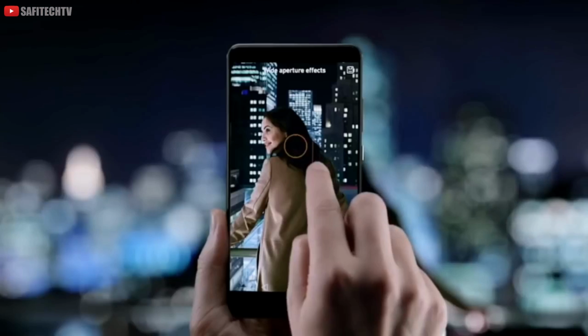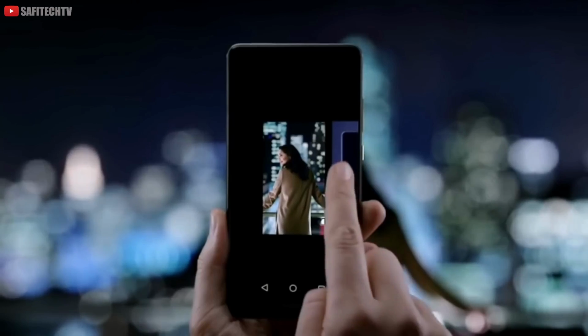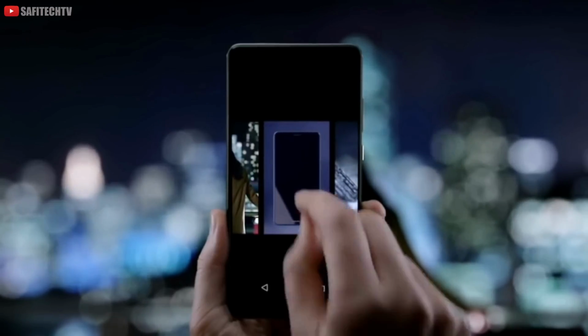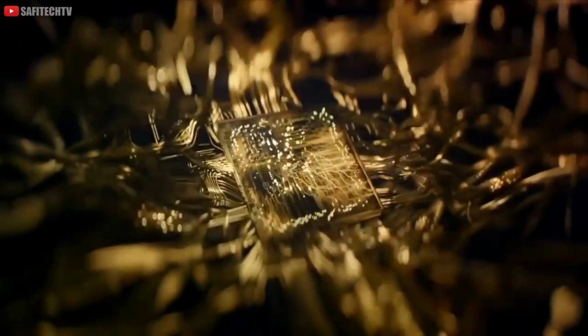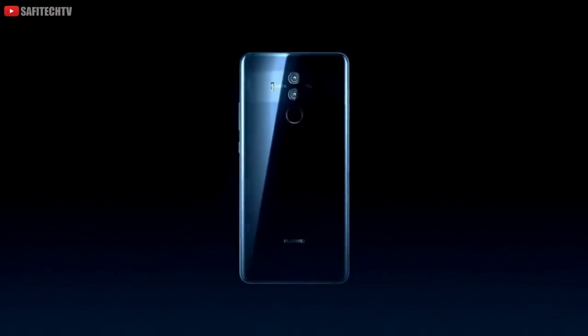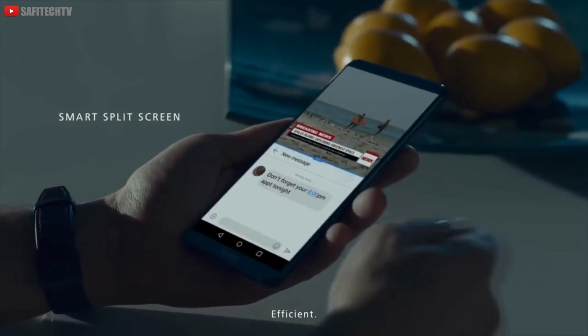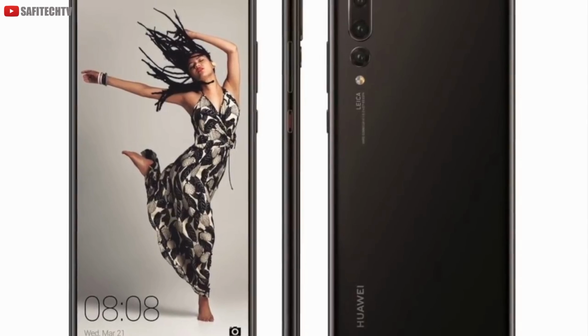While the Mate series is more of a business/entertainment smartphone, hence the large battery, the large displays, along with the AI systems that close apps, save battery, etc. Now, the Mate series, according to Yu by Huawei, is more of a business smartphone. You can actually do a lot more things on it than the Huawei P20 Pro.